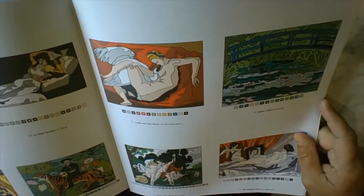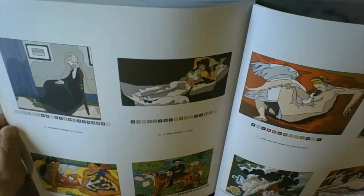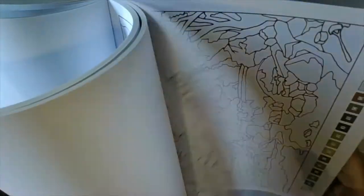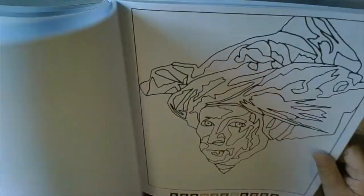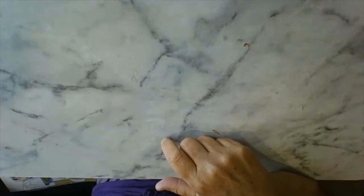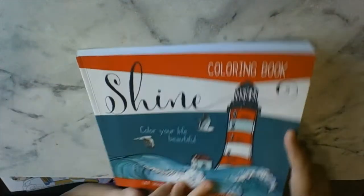It tells you the name of the artist and the name of the painting, so you can look it up online. One thing I really like about this book is all the landscapes are in the back and all the portraits are in the front. I bought it used, so that one sunflower thing is not me. I'm sorry. I did not do that. But I will show you ones that I did.